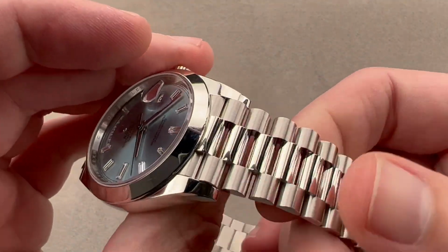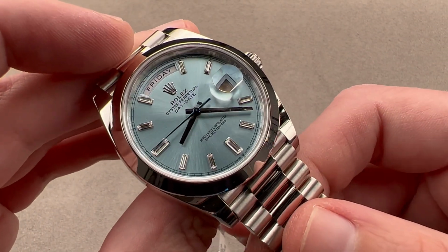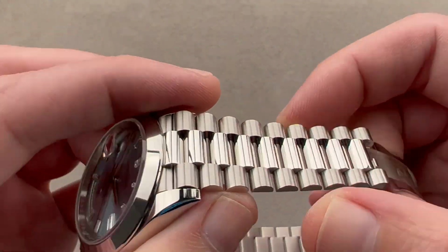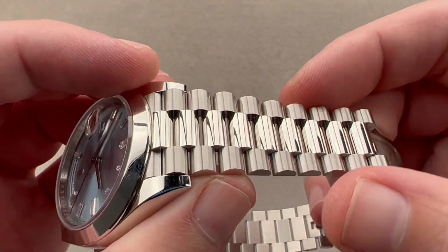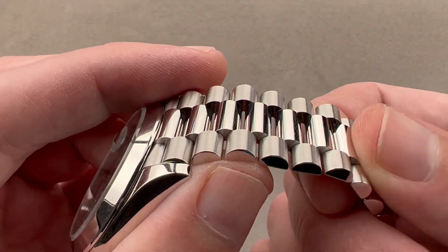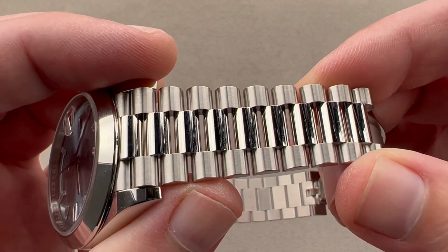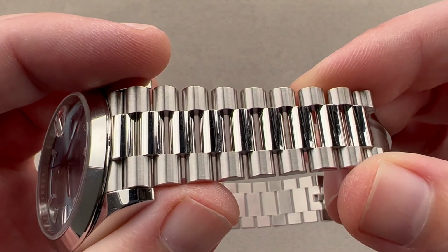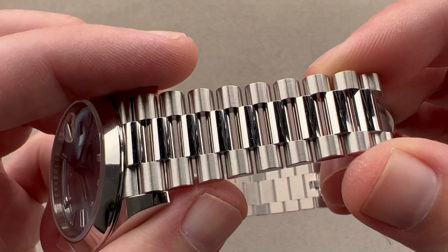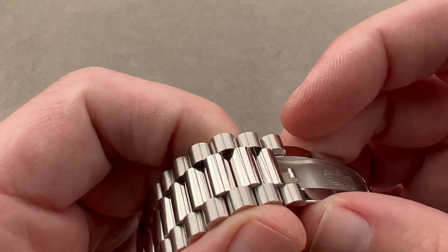Now, a feature that debuted on the first big Day-Date, the Day-Date 2 in platinum, was ceramic-coated pins inside the bracelet. Every Day-Date 40 has these ceramic-coated pins, which means that the links themselves can't wear down the pins. And Rolex bracelet stretch has always been caused by the pins thinning out, not the bracelet physically stretching. So if the pins cannot wear down, the bracelet will not stretch. So this ceramic-coated pin solution kills that problem dead.